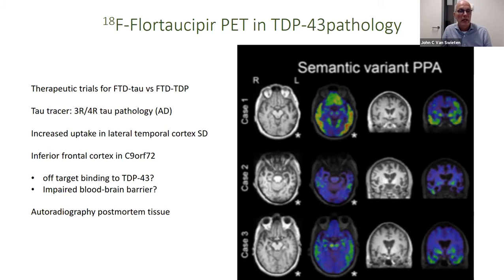And it has also been shown in C9, but also much less intense binding than in Alzheimer. The question is, is it off-target binding? Is it impaired blood-brain barrier? We have to look. It has to be solved.